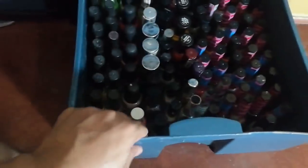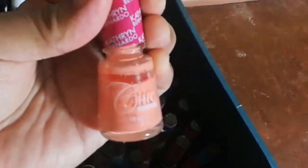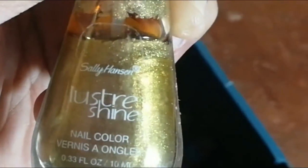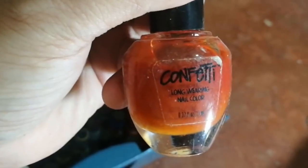At ito sa baba, umpisahan natin sa bottom ay ang mga brand ng kanyang nail polish ay Cheek. Ito, Cheek. Local yan. Local to, di ba, mami? Ashley. Local din. Ashley. Ano to? Sally Hansen. Imported to. Oh, imported. Ito, Confetti. Hindi ko mabasa.